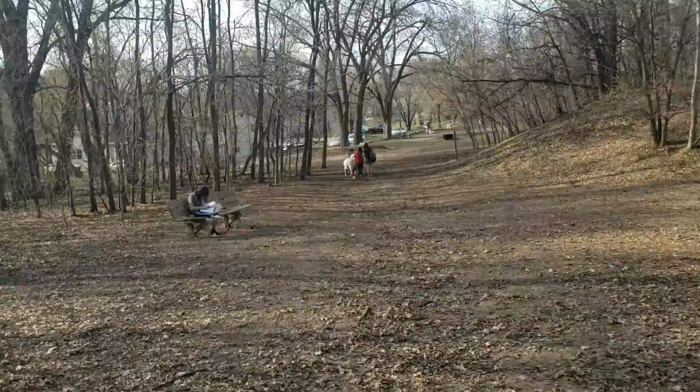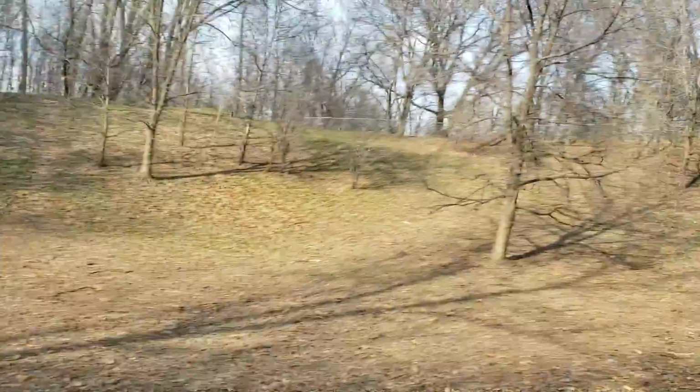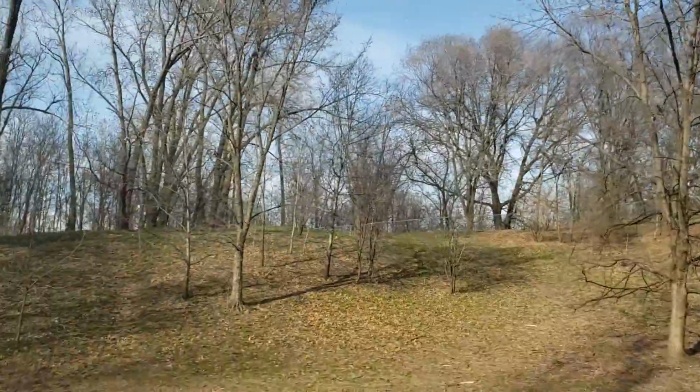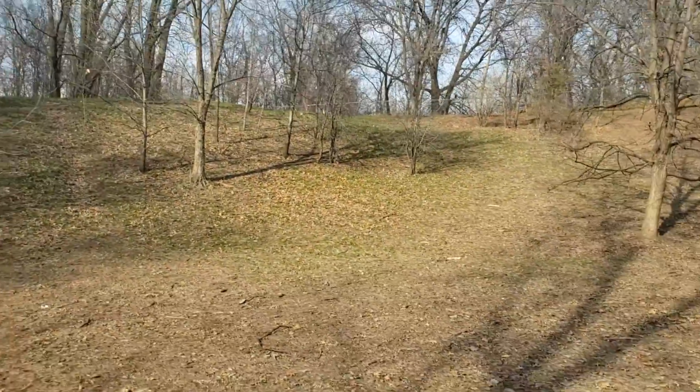That, in a nutshell, is the dog park. Here we have a hill, which is great for sledding or for chasing your dog down and you sliding down. The trail loops around over there. I've showed it in another video.